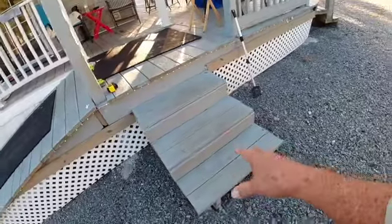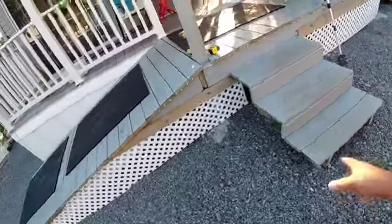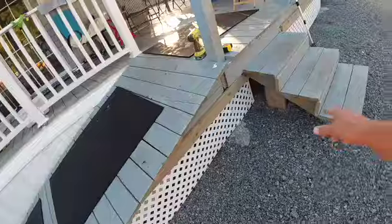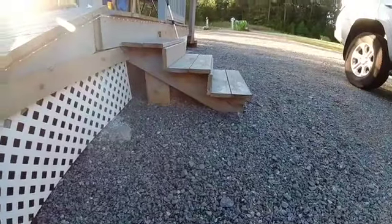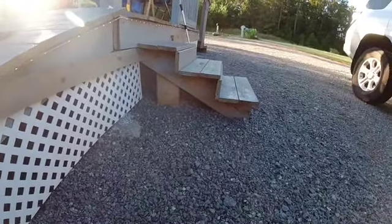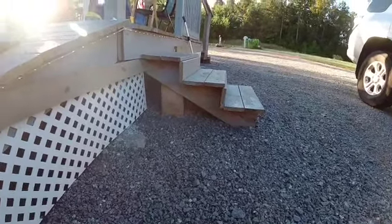What I'm going to do is just first of all take these steps off. I'm going to leave the runners right in place, because maybe instead of going and buying new runners, I was thinking it's cheaper. You can buy a runner like this up at Home Depot for a few bucks, which is cheaper. I mean, I don't know if it's cheaper, but it's a lot less trouble than cutting your own.